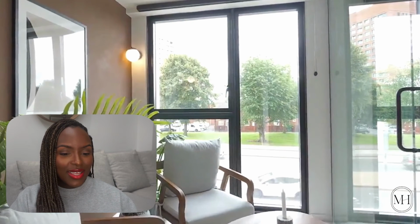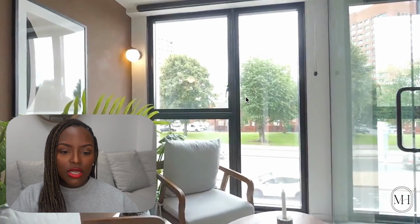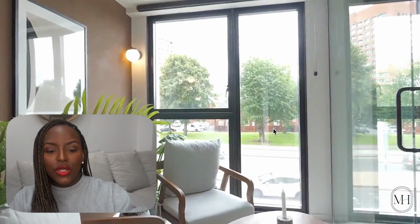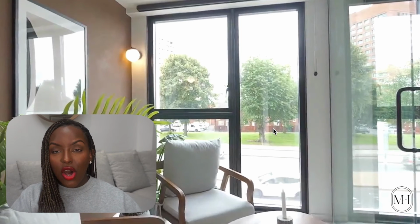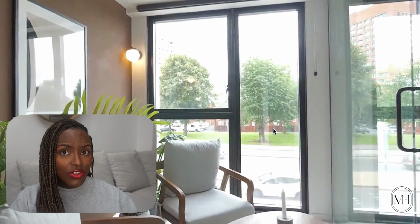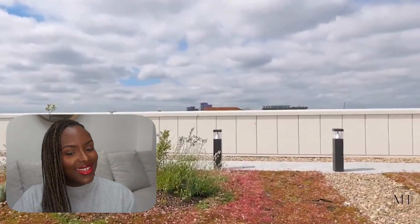This is the winter garden. Now with this winter garden, the reason why they call it winter garden is obviously because you've got the windows there which can open up, let a lot of light in, let a lot of fresh air in. You can use it as a small office area. You don't tend to get this often, to be honest, in a lot of apartments, so it's quite nice that they've added this in. Very unique.